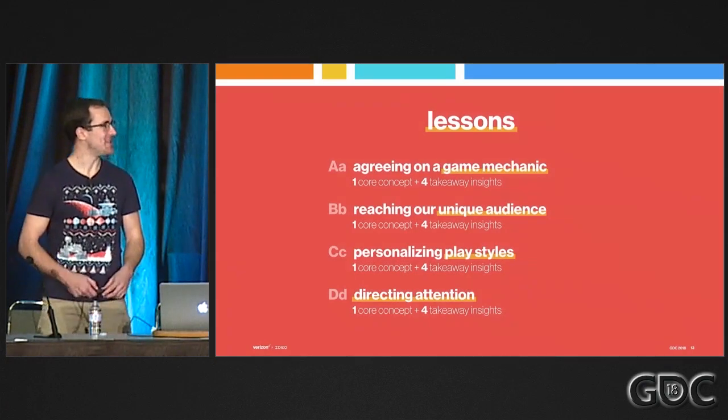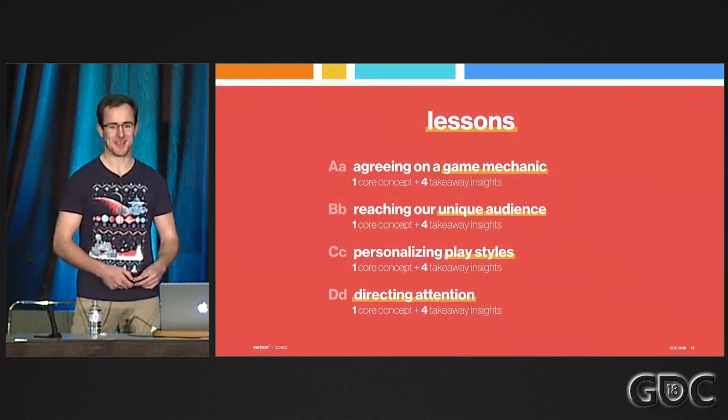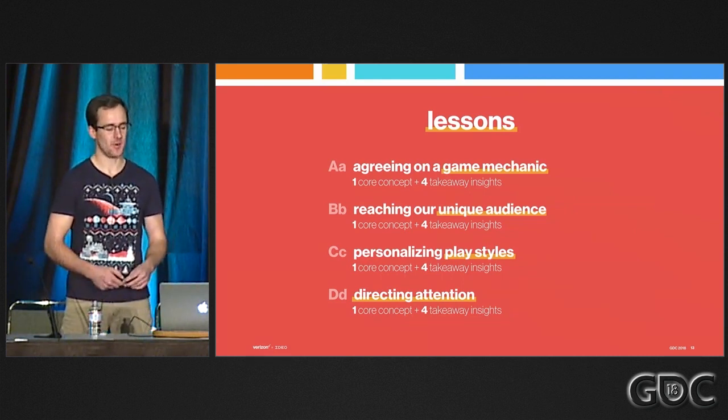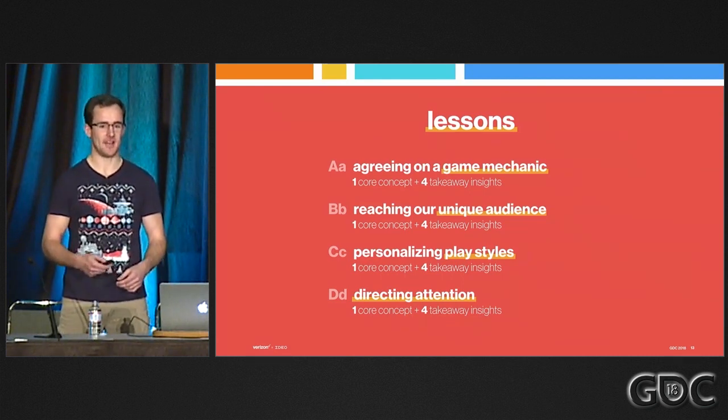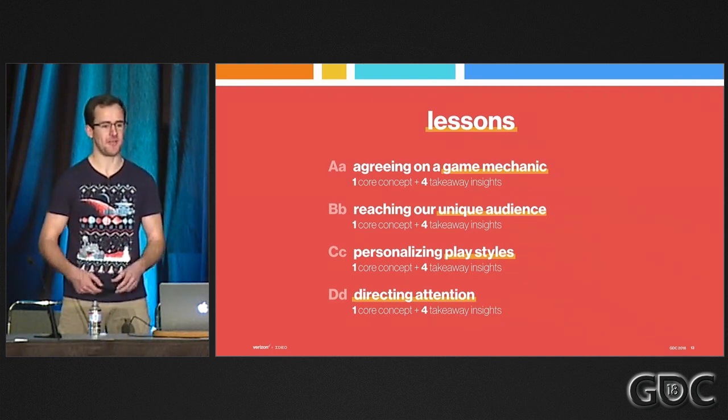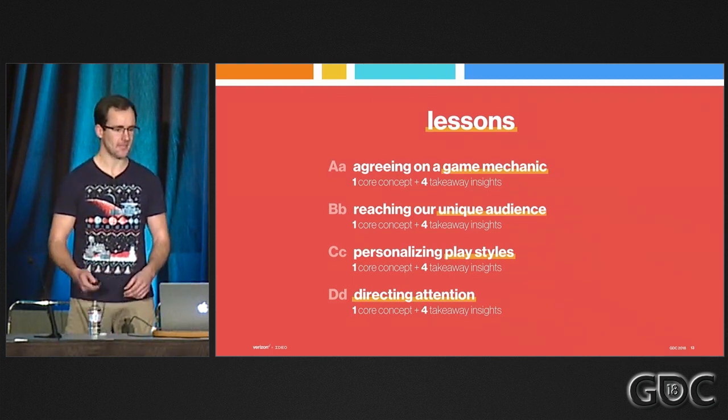You can imagine that we learned a lot of hard lessons along the way. And so we've broken those down into 4 key lessons, which are comprised of a core concept and 4 takeaways that we hope you can take back to your design processes to inspire future design in this area.